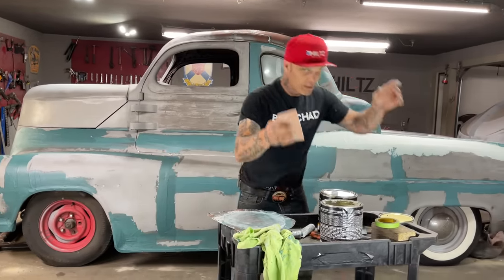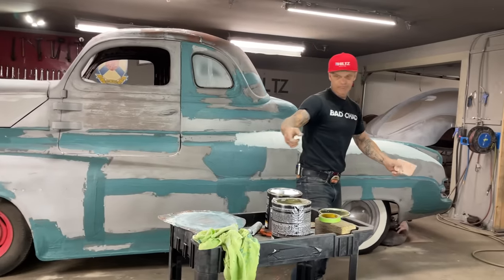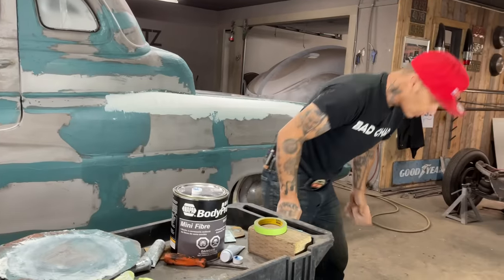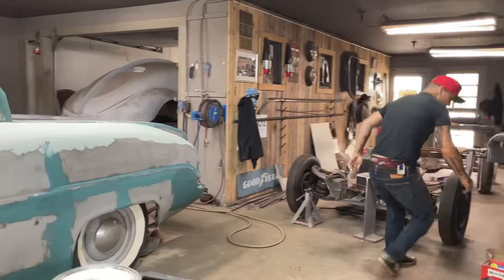Got to get another can of filler. That was a part can. Wasn't too much into that. You can see what was in it. But this is how I do it. Come on over here, baby.